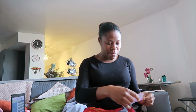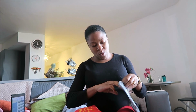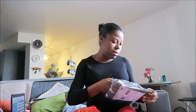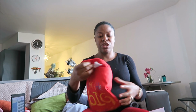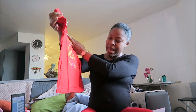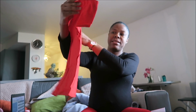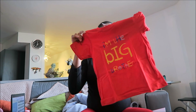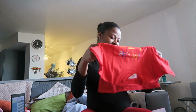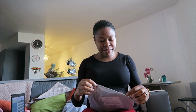This is from Miss Patsy Presley, and she wanted to send some things for Tyler, and some you guys already saw, and this was one of the shirts that I chose that says I'm the big brother, and this is so adorable. It's Tyler's perfect size, and he shall wear one of these shirts when baby sister arrive. So yeah, that's so cute. Thank you, Miss P.